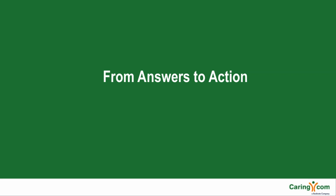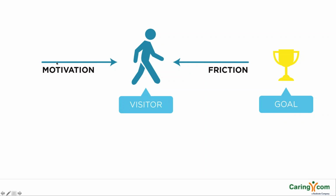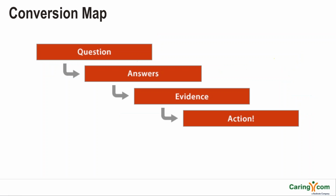So here is the framework. I'm going to walk you through how to take your visitors from their question, to their answer, to action. Our job is to make the motivation stronger than the friction. Or rather, you could say, to make the answers more powerful and visible than the uncertainty. That's what gets this little person to move over here to the right and complete their goal, right? And complete our goal for them. So we want to make this arrow bigger and stronger and make this arrow smaller and weaker.